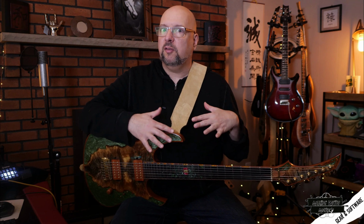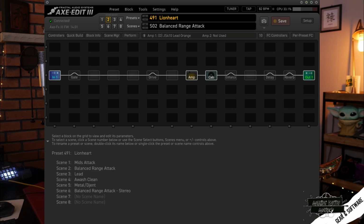And I've started using it. It's got some unique sounds to it. I dialed in custom sounds on the Axe-Fx for it.